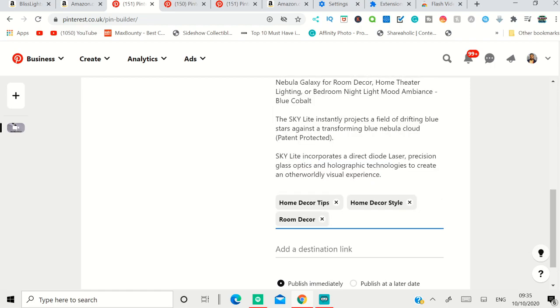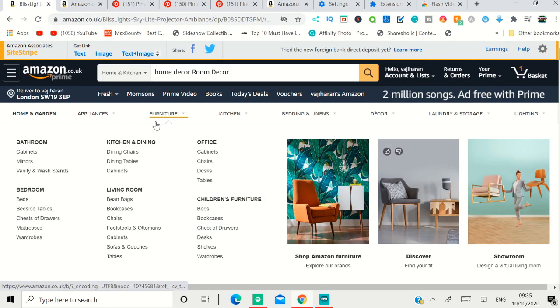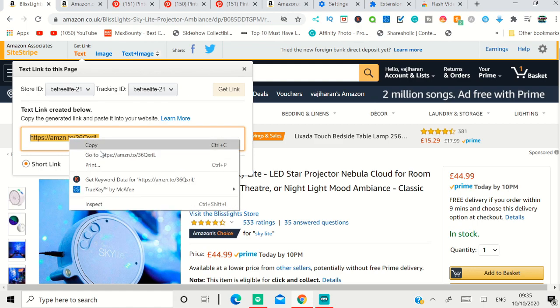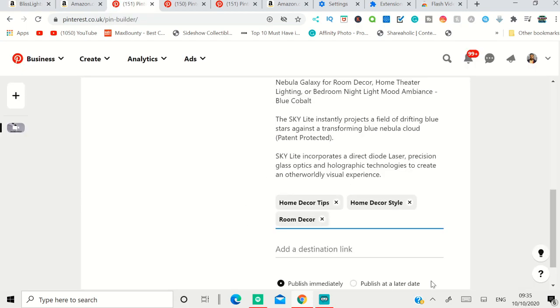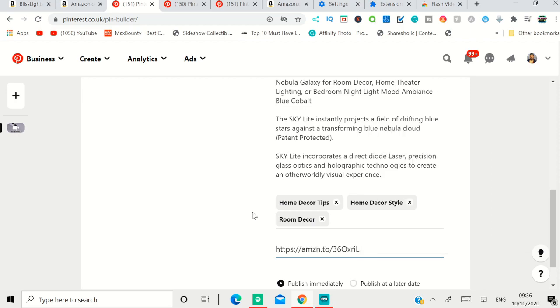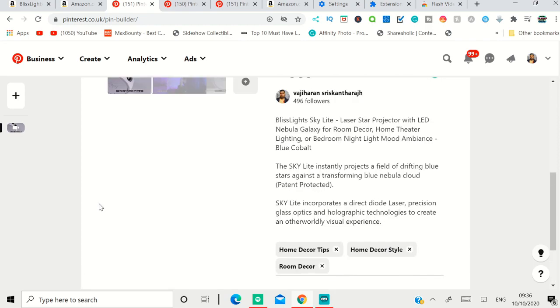After you put in your hashtags, go to Amazon and get your affiliate link. When you are signed into your affiliate network, you get this thing called the Stripe, something like that, on top of your Amazon page, so you can get your affiliate link faster. Click the one called text, copy that link, go to your Pinterest, and put it in here. Like I said in previous videos, Pinterest allows affiliate links from Amazon and eBay. They don't allow affiliate links from ClickBank or MaxBounty.